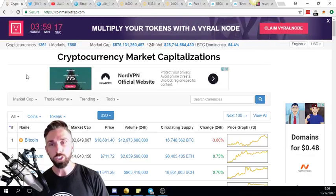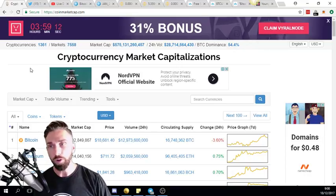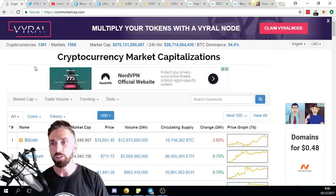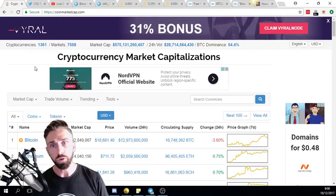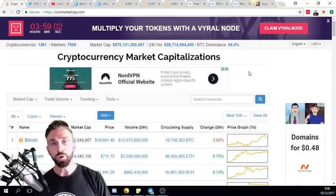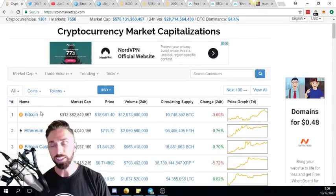So we are approaching 600 billion market cap. Still around the same amount. We float around, I think, 1,000 to 1,300 coins, cryptocurrencies total. Bitcoin is staying between a 54 to a 56% dominancy, at least over the weekend.